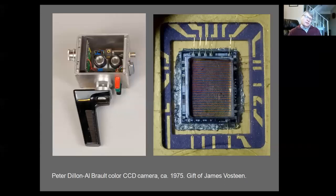Another camera that has been really overlooked over the years is this guy right here. This was designed by Peter Dillon and Al Brault, and this is the first color CCD camera. So basically it used the same chip that Mr. Sasson's camera was using, but they put a color filter over it to produce, in this case, color video, but it's really the beginning of color.